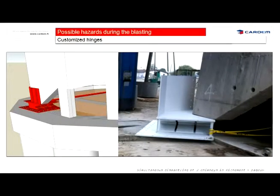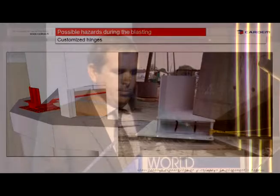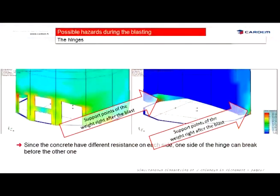Now, because of the incapacity of the concrete hinges to support the weight of the chimneys, and again, to make sure the chimneys would fall the right direction, we designed and developed customized metallic hinges. Now see on the animation how this innovation was crucial for the precision of the fall.